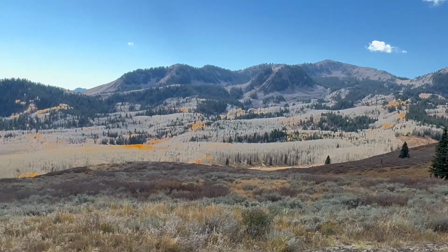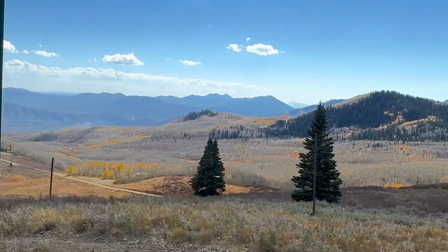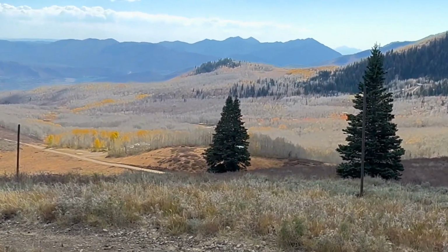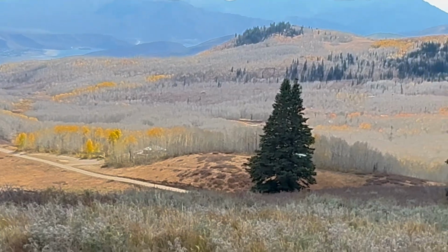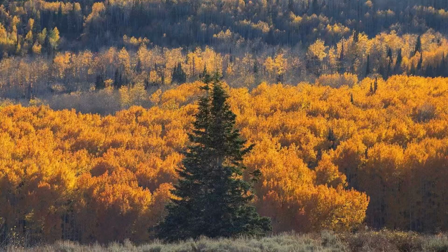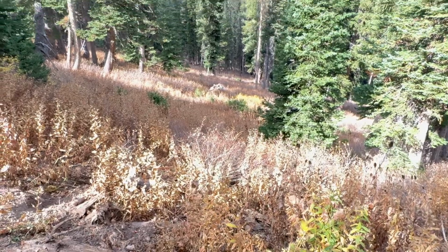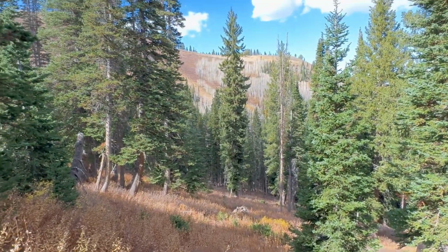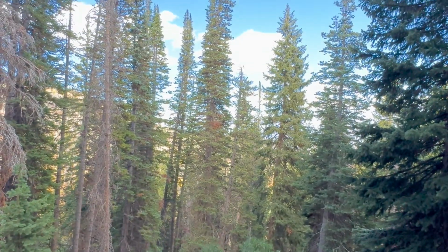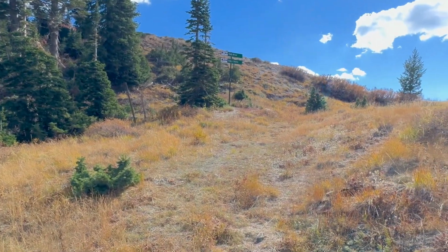Like I said, all of this was just bursting with color a few days ago, maybe even up to a week ago. I think we were here about a week ago, but this whole area was just beautiful, vibrant golden yellows and orange. They faded since. Perfect time to come would be around the beginning of October, late September, but it is stunning out here, and there's tons of trails.